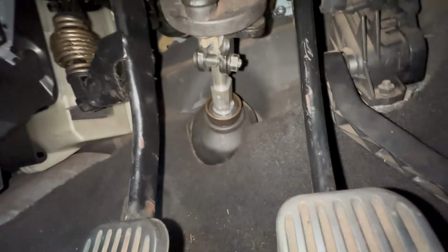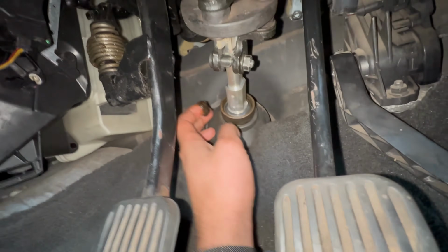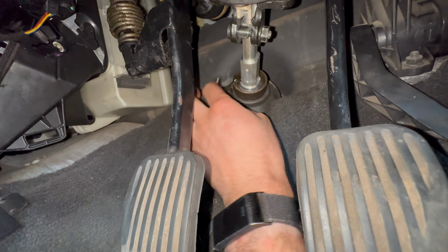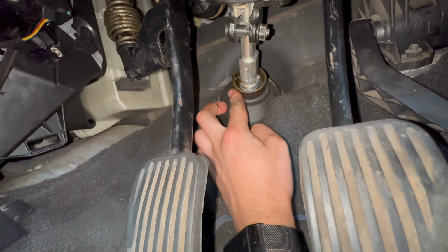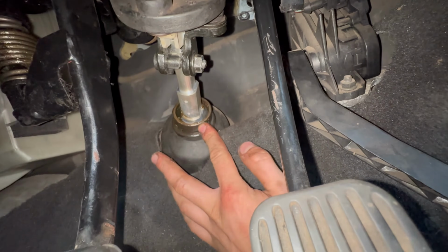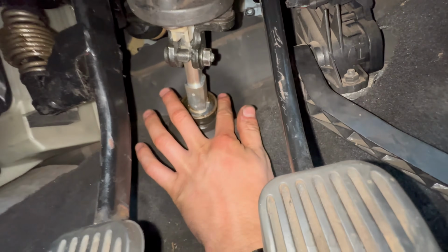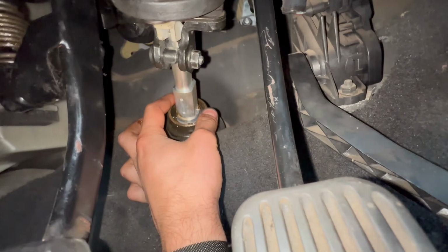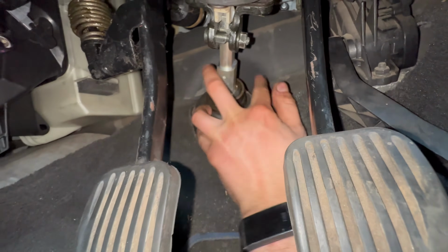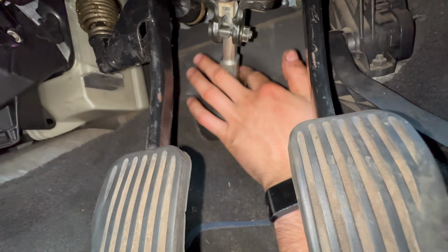Now I'm just going to add some grease on the inside and the outside of the bearing. The outside is so that I can squeeze it back into position, and the inside is obviously to make sure that the roller bearings are still well lubricated.